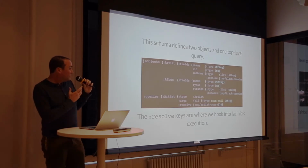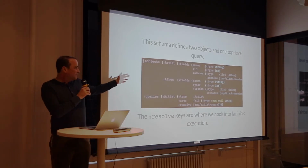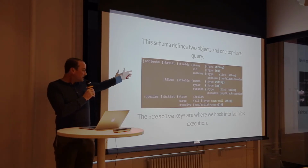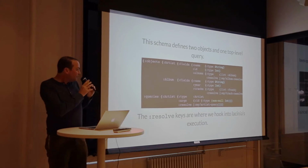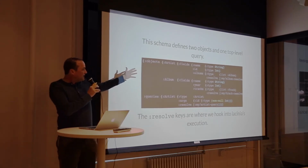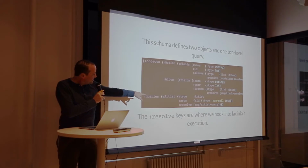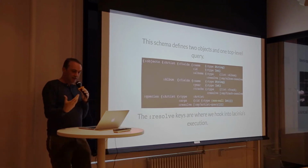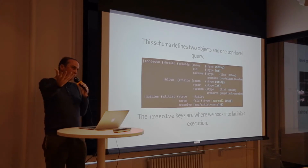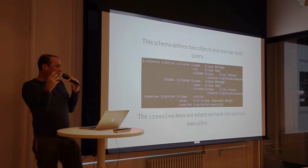So this is your basic, super simple Lacinia schema. You define two objects as a dumb music schema. You have an artist, you have an album, and then you have a top level query that's like, give me an artist, given an artist ID. If you notice here, this is mostly metadata about the types of things that you are going to get back from a GraphQL query on this schema. But in here, there's this resolve key for some of these, and that's how you associate your own functions into the Lacinia execution. So when you get your query and you want to execute it, you pass in a map that maps my album resolver to a specific function.